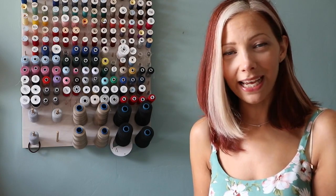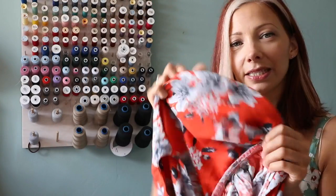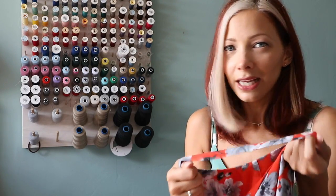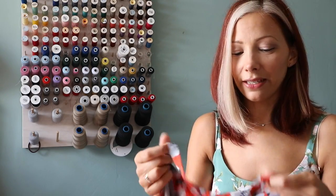So this brings me on to my second make, which is the maxi dress version. It's a fully lined bodice. On this version I decided to omit the sliders on the straps just because I'm not going to be adjusting them. I just created the length that I needed and left it at that.